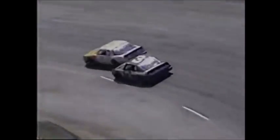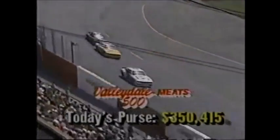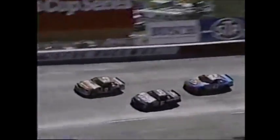Bristol, where the battle continues for the lead. Jeff Bodine and Dale Earnhardt are going at it. Bodine has been able to stave off the challenge, but Dale is certainly right there knocking on the door. Every lap he closes in on the corners. It could depend upon the slower lap traffic.